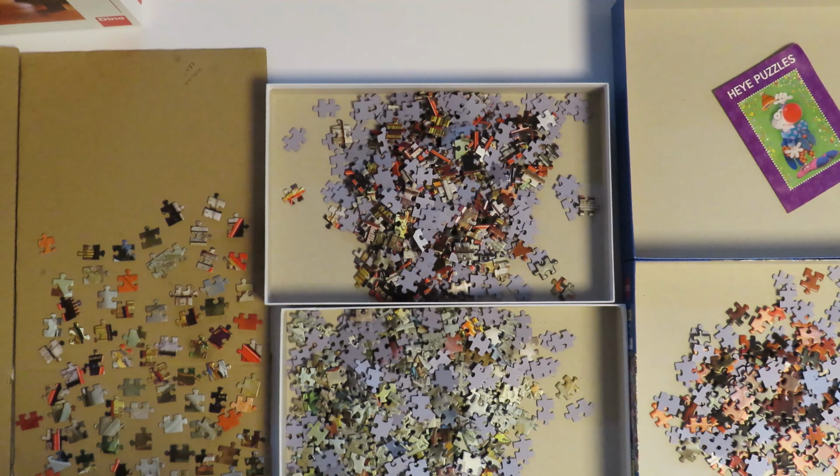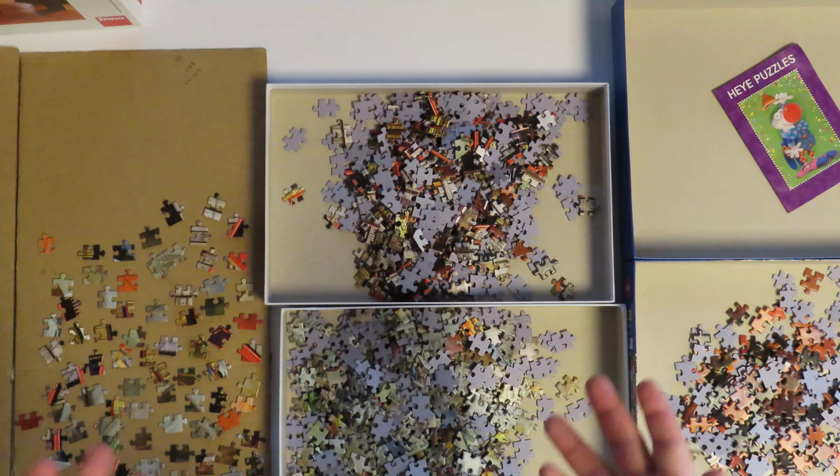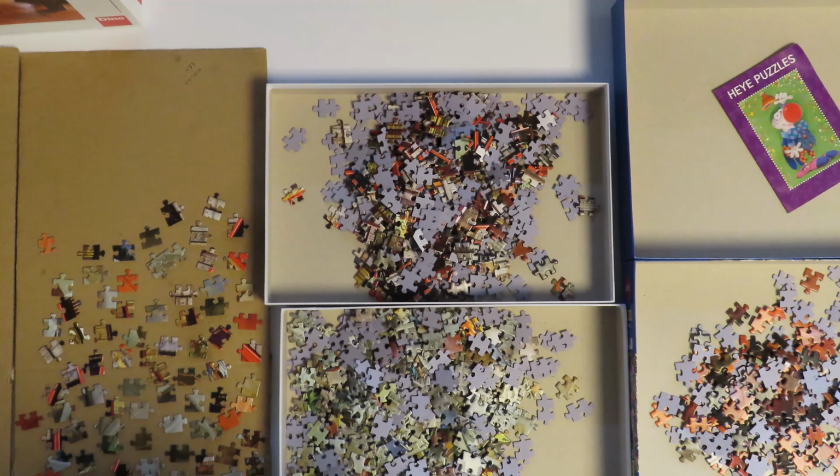If you are new to jigsaw puzzles, you can also apply this on a smaller scale, on 1000 or maybe 5000 pieces. Then you don't have the 5000 pieces all at the same time. You have a smaller amount, maybe 100 pieces or 50 pieces. And believe me, it's very much easier if you have 50 pieces than 500 pieces.